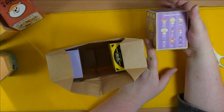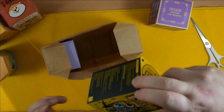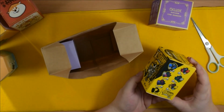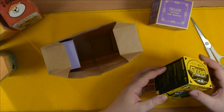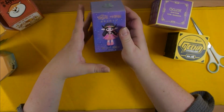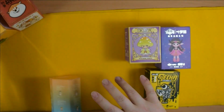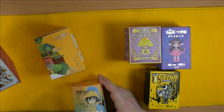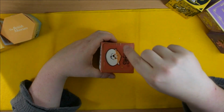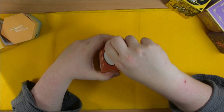Okay, cute. Oh, mushrooms. I like mushrooms. What is that? We will see. I already think we have a winner. These are the blind boxes we are going to open now. I think let's start with the Sheba. And I hope, finally, I have the tear tap I was looking forward to.